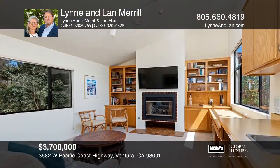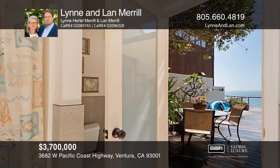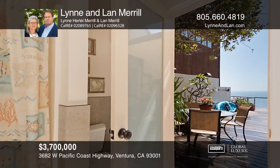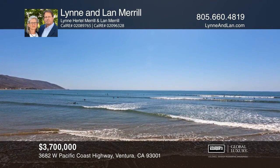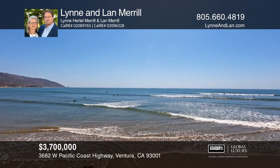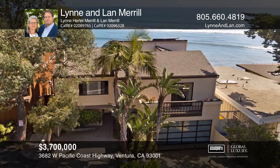The home features 2 secondary bedrooms, and the bonus room includes a wet bar and a fireplace. Other amenities are a detached bath and changing room, and the use of nearby tennis courts and a playground. Schedule your private viewing with Lynn and Lan Merrill at lynnandlan.com.